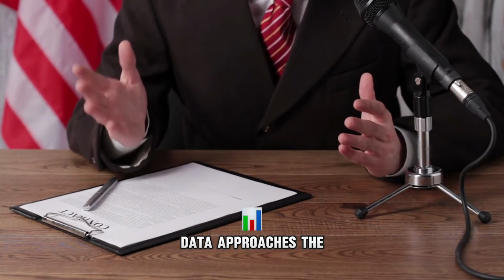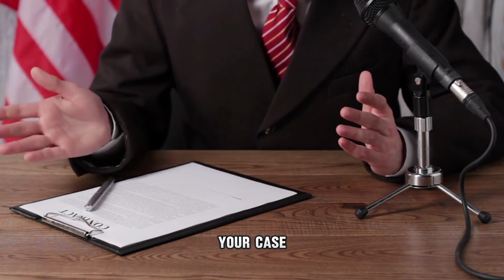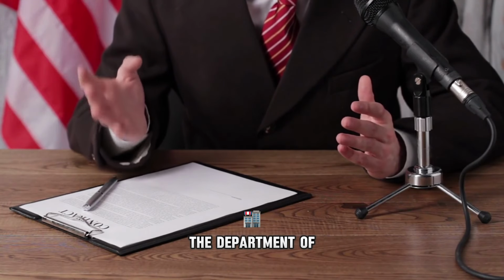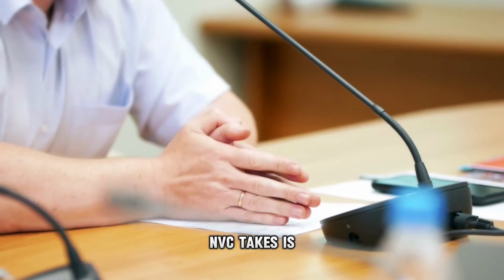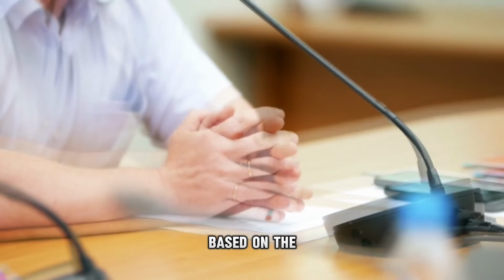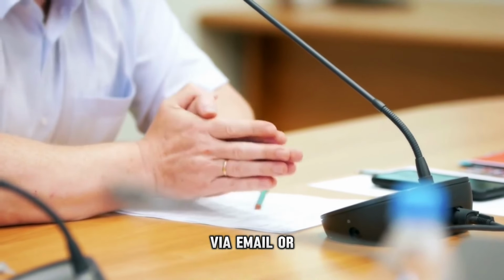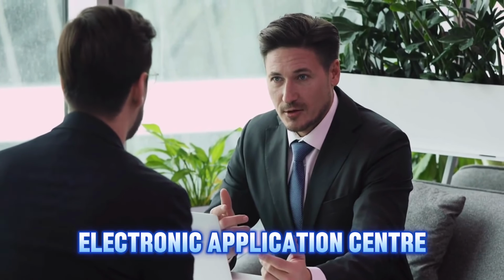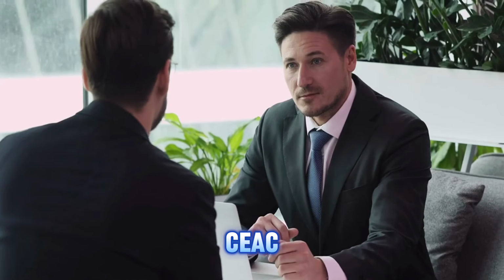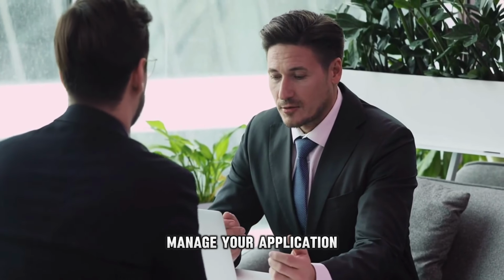Once your priority date approaches the cutoff date and becomes current, the NVC will initiate processing for your case. The visa bulletin, updated monthly by the Department of State, determines these cutoff dates. The first step NVC takes is to create your case in their system. Based on the priority cutoff dates, the NVC will send you a welcome letter via email or regular mail. This letter includes your case number and invoice ID, allowing you to log in to the Consular Electronic Application Center, CEAC. Through CEAC, you can check your case status, receive updates, and manage your application.